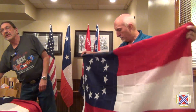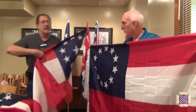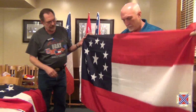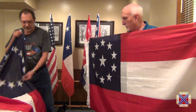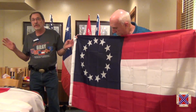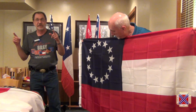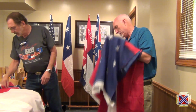And then there is a different 11-star version of the national flag with 10 stars in the round and 1 large star in the center. Then we have the last version of the first national flag, which is a 13-star. Now these are the flags that we had before the Battle of Manassas. So you can put those down. All right.